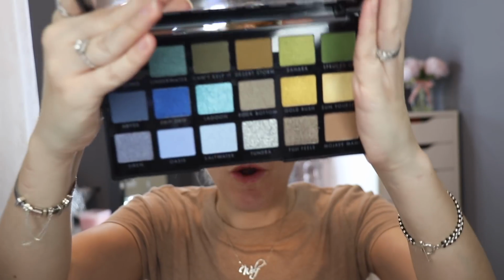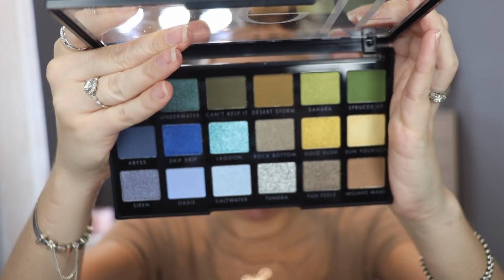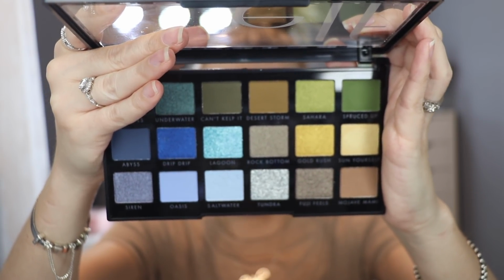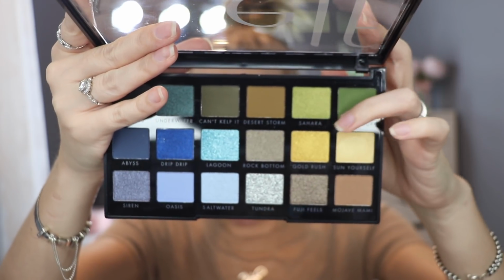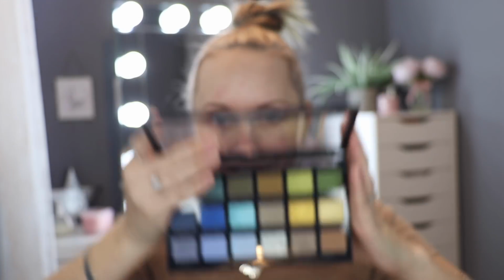This is one of their brand new eyeshadow palettes. This is the Earth and Ocean eyeshadow palette and it grabbed me immediately, especially these over here, these greens are lush. Now this is going to be a first impressions review.